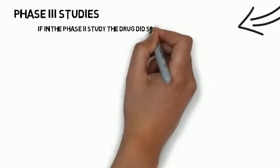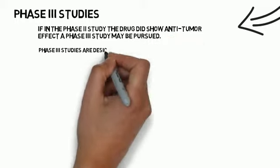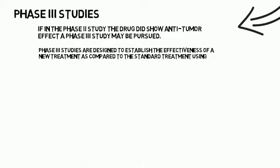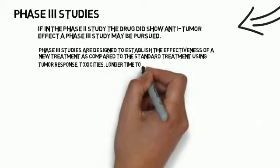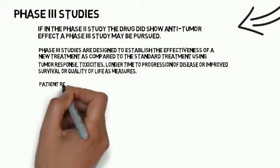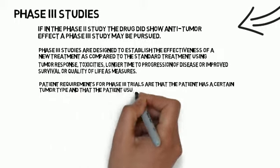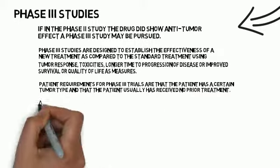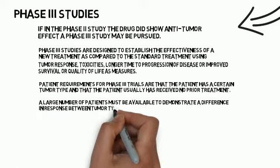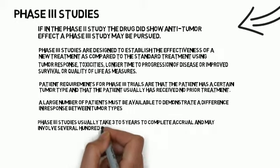If, in the Phase 2 study, the drug did show anti-tumor effect, a Phase 3 study may be pursued. Phase 3 studies are designed to establish the effectiveness of a new treatment as compared to the standard treatment, using tumor response, toxicities, longer time to progression of disease, or improved survival or quality of life as measures. Patient requirements for Phase 3 trials are that the patient has a certain tumor type and that the patient usually has received no prior treatment. A large number of patients must be available to demonstrate a difference in response between tumor types. Phase 3 studies usually take 3 to 5 years to complete accrual and may involve several hundreds or thousands of patients.